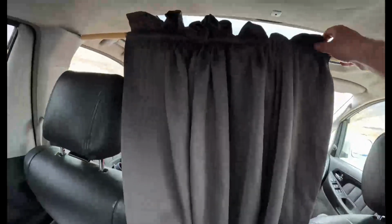And once the curtain's up, just slide it across one side and then the other. If you want to do a really thorough job, you can move the passenger seat forward, slide the curtain over and then move the seat back again.